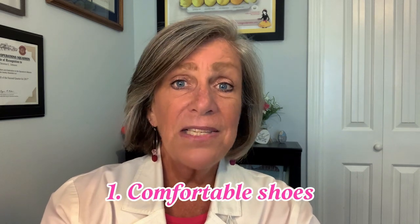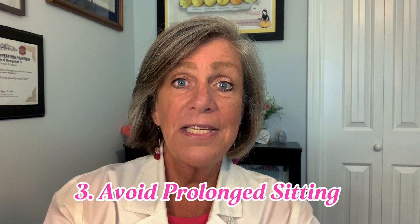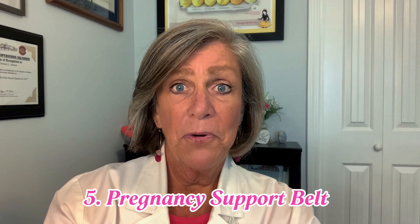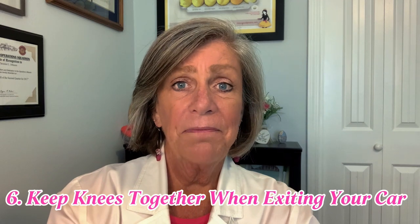So what can you do to help with those symptoms? Number 1, wear flat-soled, comfortable shoes. Number 2, maintain good posture. Number 3, try to avoid sitting for prolonged periods of time. Number 4, sleeping with pillows in between your knees at night. Number 5, a pregnancy support belt. Number 6, when you're getting out of your car, try to keep your knees together.